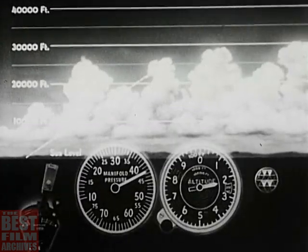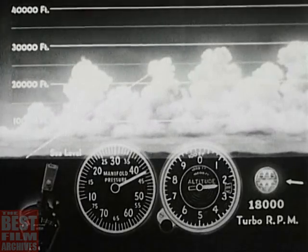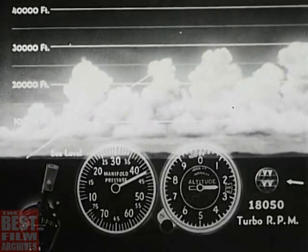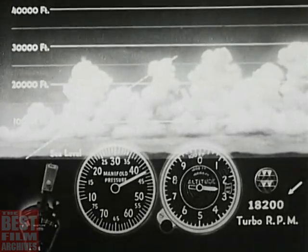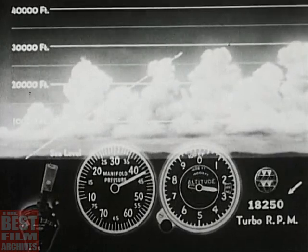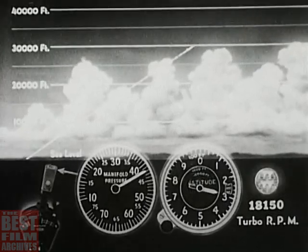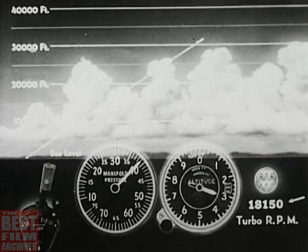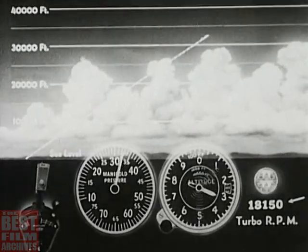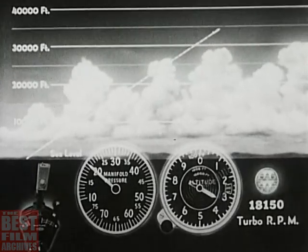Now, let's watch the controls in relation to a climb. The turbo light begins to flicker. Turbo speed is increasing. When turbo speed reaches 18,250 RPM, the light comes on steady. The pilot reduces power to the point at which the light flickers. He keeps reducing power as may be necessary to keep the light flickering throughout his climb. That's all he has to remember.